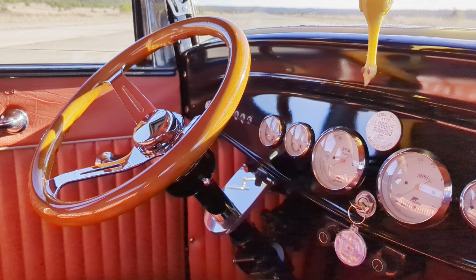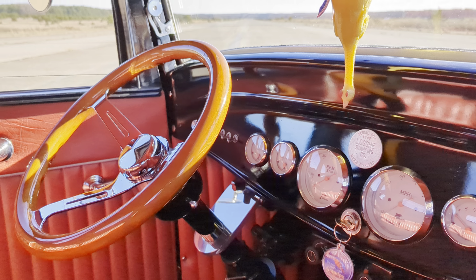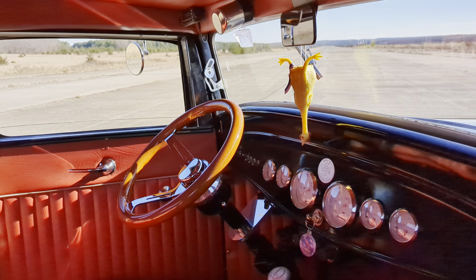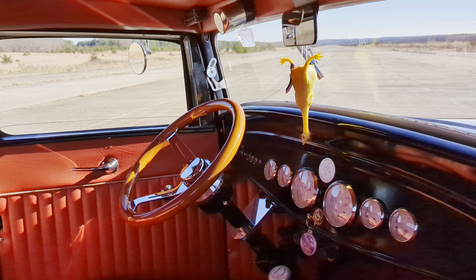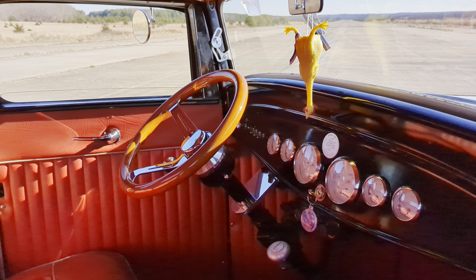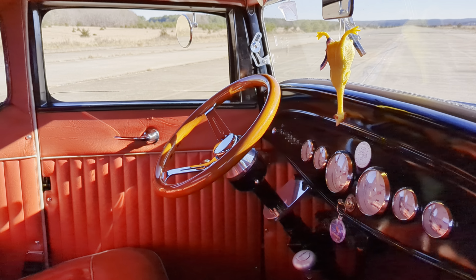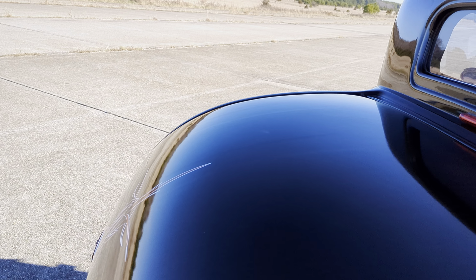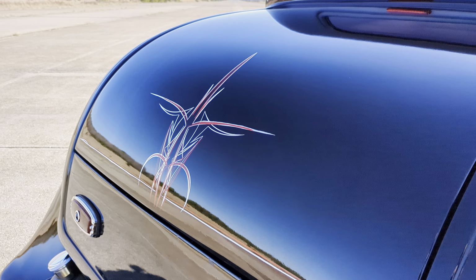Love the interior. Very cool. And it's got a rubber chicken. Gotta have the chicken. Well, I actually live on Sesame Street. Oh, you do? That's my real address, Sesame Street. Oh my God. That's great. I mean, Fozzie Bear had a rubber chicken. Why not me? Why not?